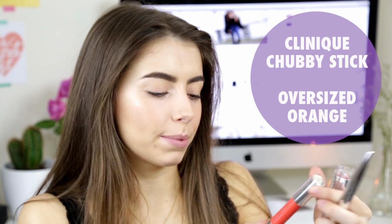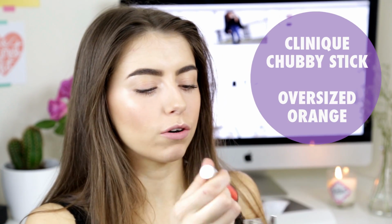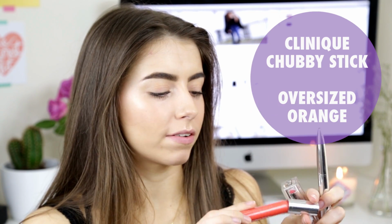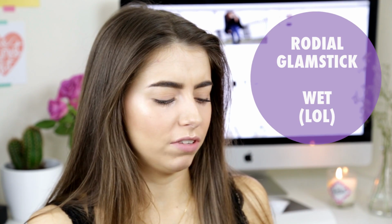In terms of bright lipstick, I don't really wear that many bright colours, but I love a good orange, absolutely love it. And one of my favourites of all time is the Clinique Chubby Stick in number 12 Oversized Orange, which just looks pretty much how it does in the bullet. It's slightly more sheer. And then I've also got the Rodial Glam Stick. This one is in the shade Wet, which I really don't like the name of, but it's a really good product. They smell like coconut as well, so they are really, really good.